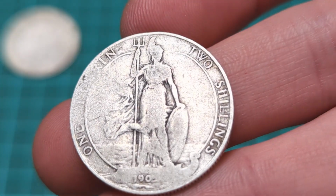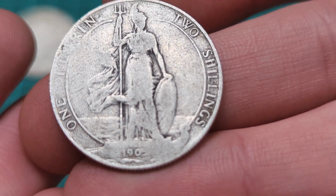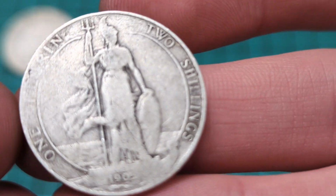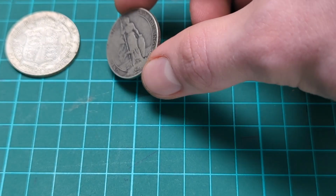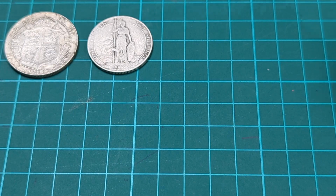The classical Britannia here, a standing Britannia florin, this is a 1905 one, and when produced it could buy £15 and 24 pence worth of stuff back in the day. So, a good hourly wage, perhaps an Edwardian gentleman could be making around a florin or half crown an hour for a good, decent job back then.